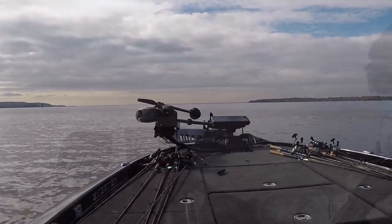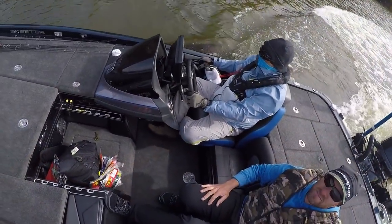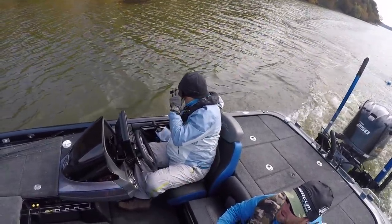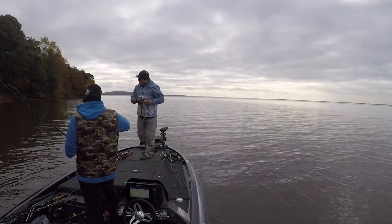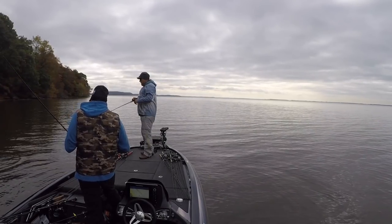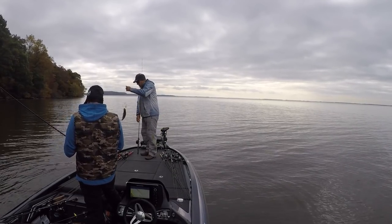All right, it's time to get out. Go find some bigger fish. Some grass fish, maybe. We're going to be looking for some current and some grass and some shad. I think we found something. They're barely biting it, dude. Trailer hook. Thank you very much.